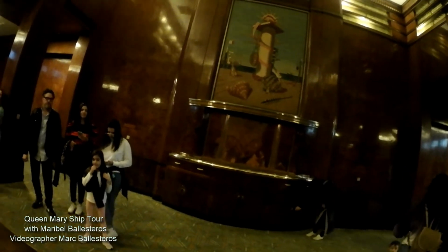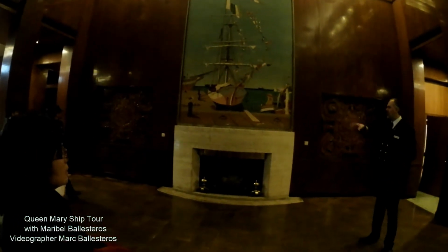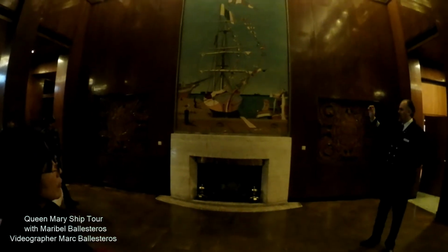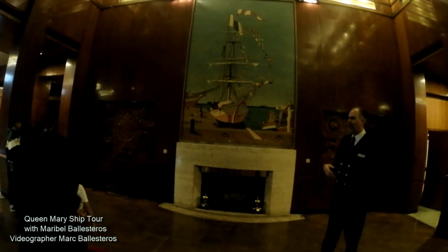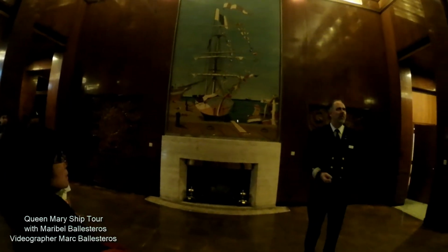If you wanted something a little stronger, there was a stand-up style American bar right over here on the side. Now, there are 2 wood carvings right here by James Woodford, pierced limewood carvings. They show nautical life here. There's a 3rd one around the corner that shows shipboard activities, games, recreation.